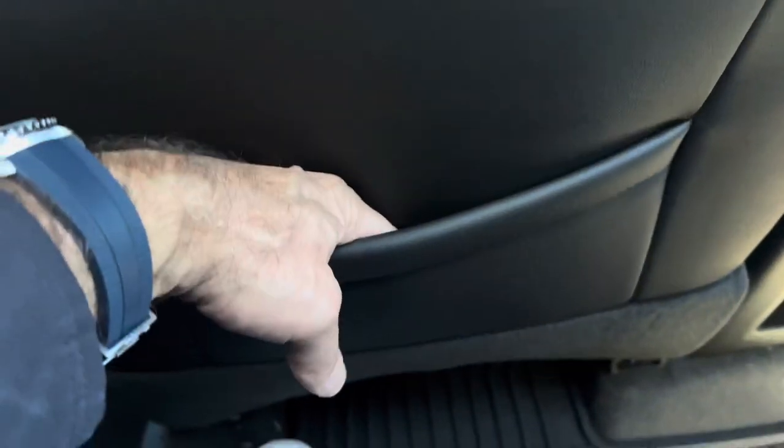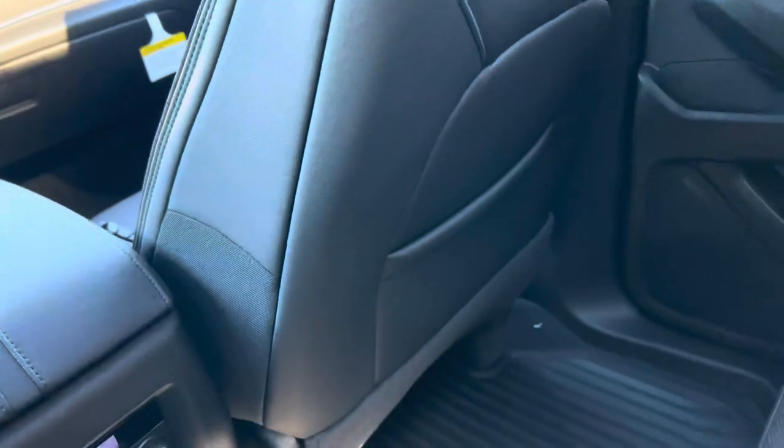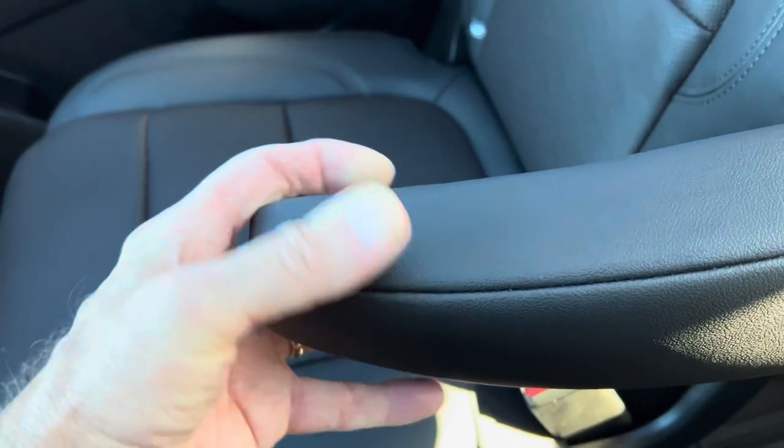Here in the back, we have nice leather seat pockets behind the driver and front passenger, as well as, I mentioned earlier, these nice captain chairs, armrests, nice and wide, very comfortable.